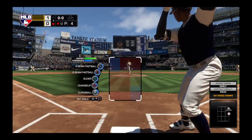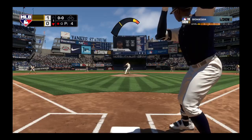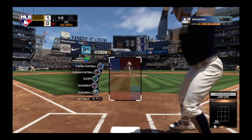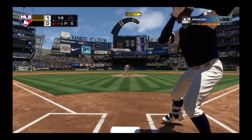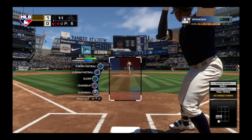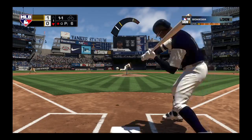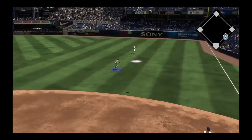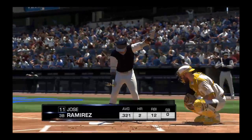Stepping into the box, Didi Gregorius. He'll get to take his first cuts here. Ready to deliver. Here's the first pitch. And the changeup is way low that time. Bases are empty, 1 man out. The 1-1. Heading out toward shallow right. Bronco ranging into the outfield. He gets there, and that's the second out.